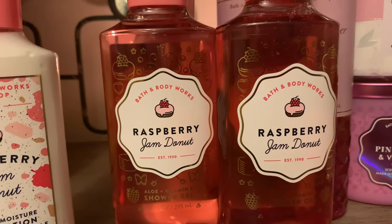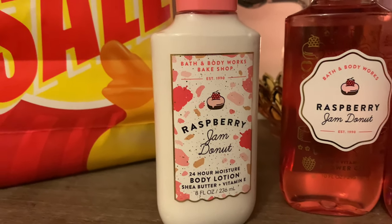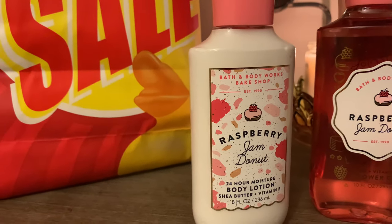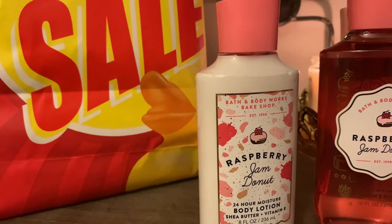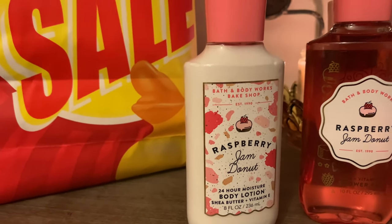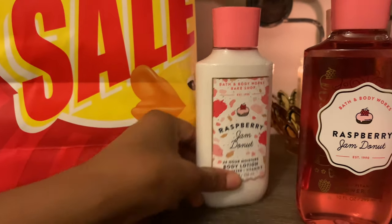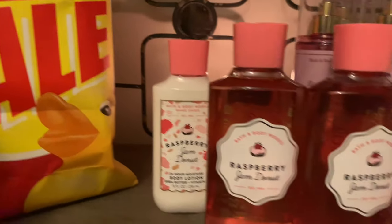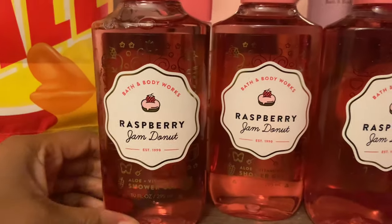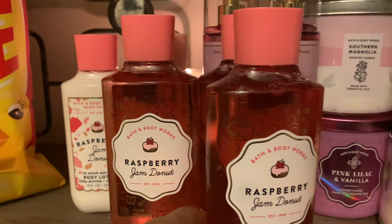So I'm gonna stock up on the shower gels, but I do love the sweetness of the lotion because the lotion has more like a sweet bready donut. You still get the jam, but it's more heavy on the donut note, and I love that. So excited for this collection. I'm just so stoked. So here's another raspberry jam in the shower gel.